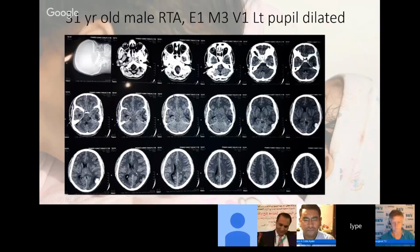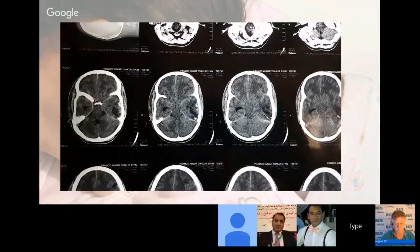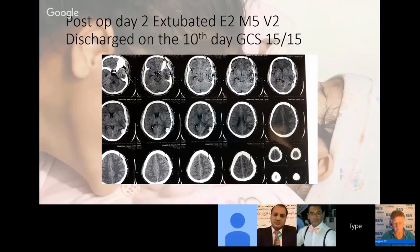The usual answer would be a decompressive hemicraniectomy on the left side. And this wouldn't really help the patient too much. You see again, see how much edema there is. Post-op day 2, this patient was extubated, E2, M5, V2, discharged on the 10th day, GCS 15/15. No decompressive hemicraniectomy done. We only opened the cisterns.